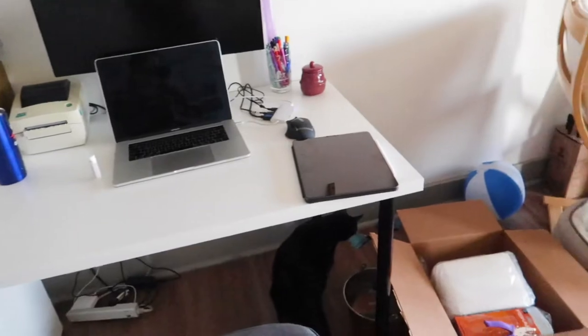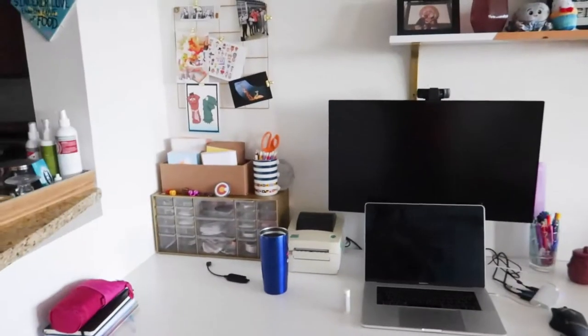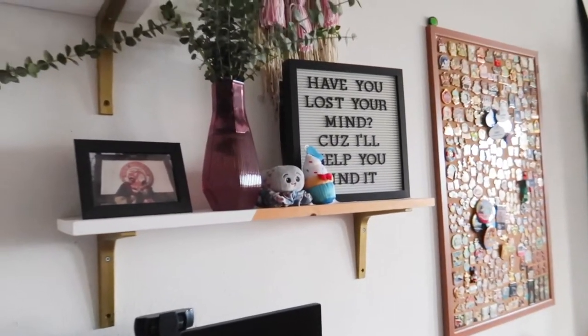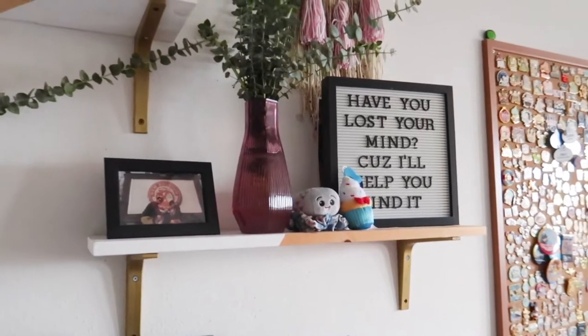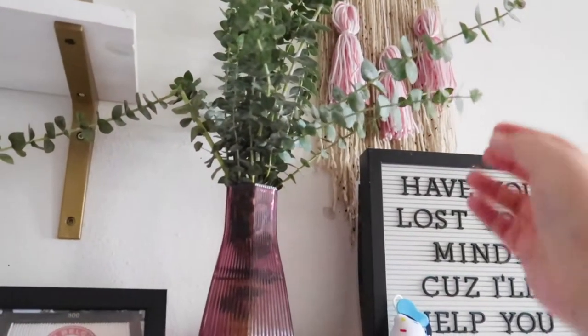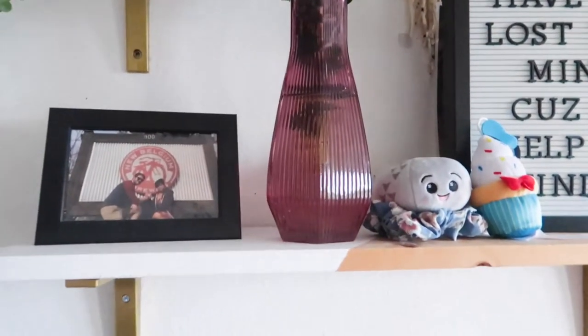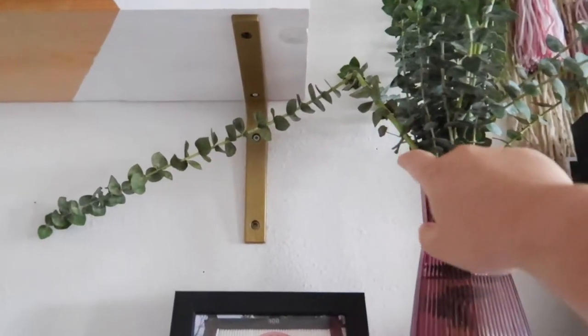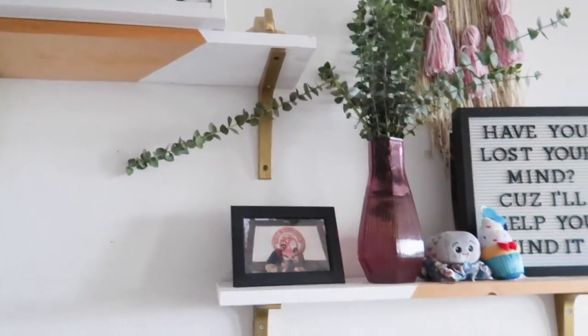So the desk is reorganized for the most part. Yesterday I made it a little bit more comfy for myself, so I rearranged the shelf just a little bit. We got some eucalyptus leaves at Trader Joe's and they're so nice. I hope I'm caring for them the right way. I just stuck them in some water. This branch came like this, so it was a really nice fit to go under that shelf.